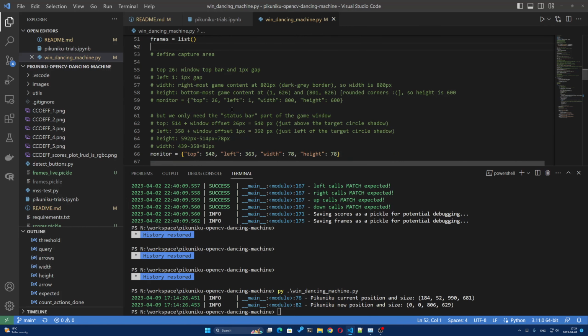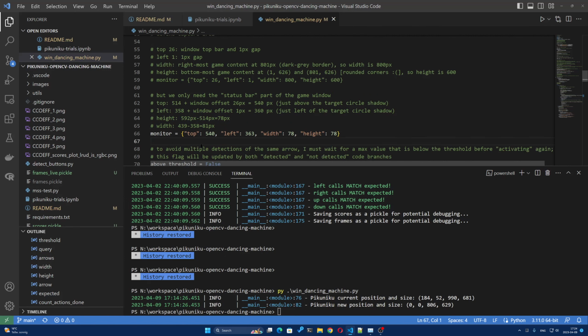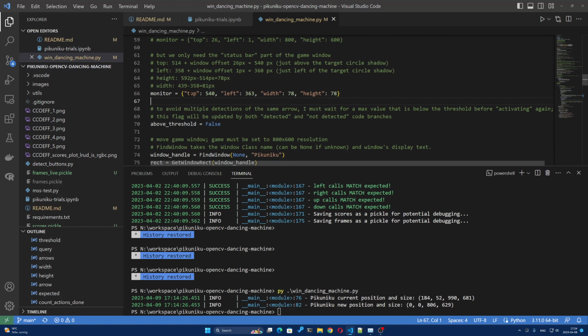Good. Now we come to the capture area definition. During my testing, I found that I only need to look at that single circle kind of target at the bottom of the game window. And that's exactly the coordinates that I'm specifying down here. However, that assumes that the window is perfectly positioned, the Pikuniku game window, which I'm setting to 800 by 600 resolution. So I also have to do that in the code.